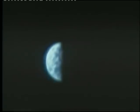It seems yet again, when we go back inside the spacecraft, the camera blacks out.